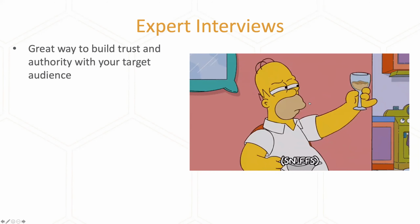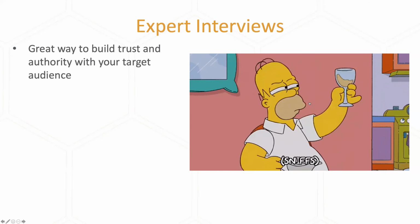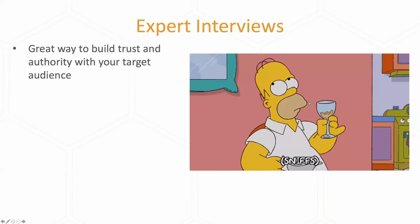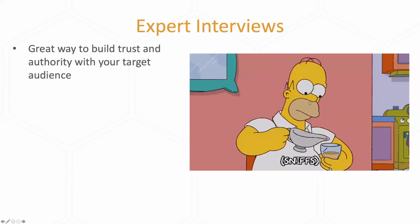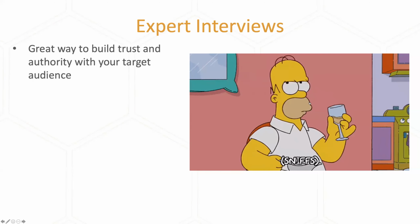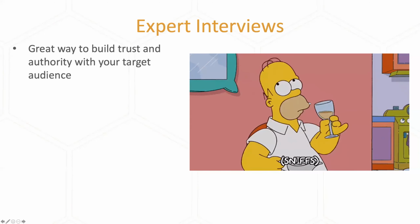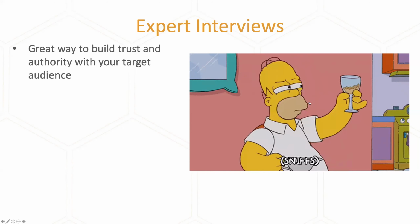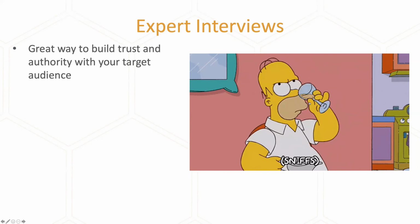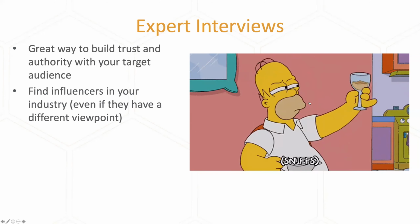By showing your expertise and thought leadership in a long-form interview, it gives people the opportunity to evaluate you and make sure that if they're giving you money, they're going to be validated by that decision. By giving you the money, you're going to be able to solve their problem. So how do you go about doing that? Well, one of the easier ways is to find influencers in your industry.